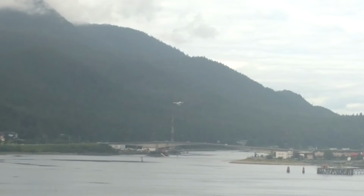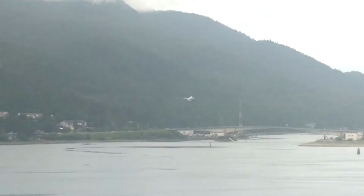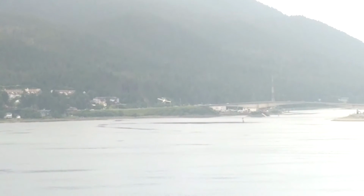While we were waiting to disembark, we saw a lot of seaplane traffic. So in this picture you can see one of them coming in for a landing, and then in a little while you will see one that is getting ready to take off, and I follow it along until it takes off.